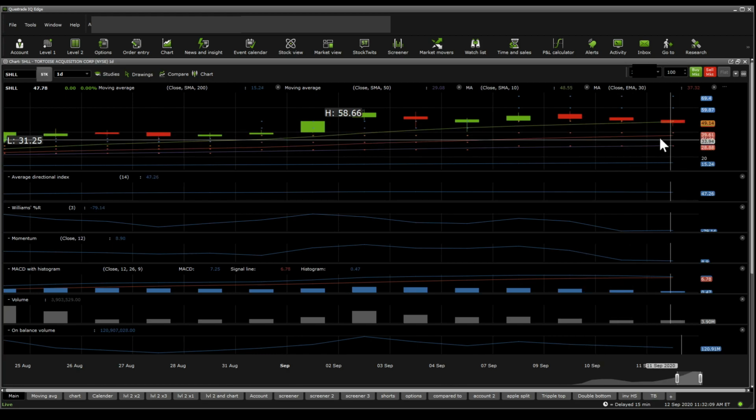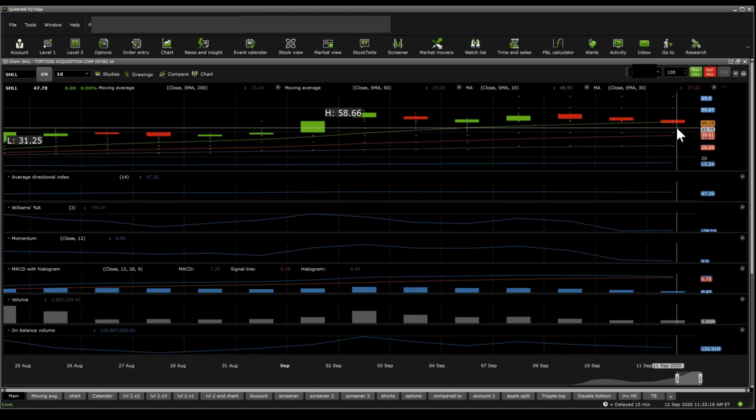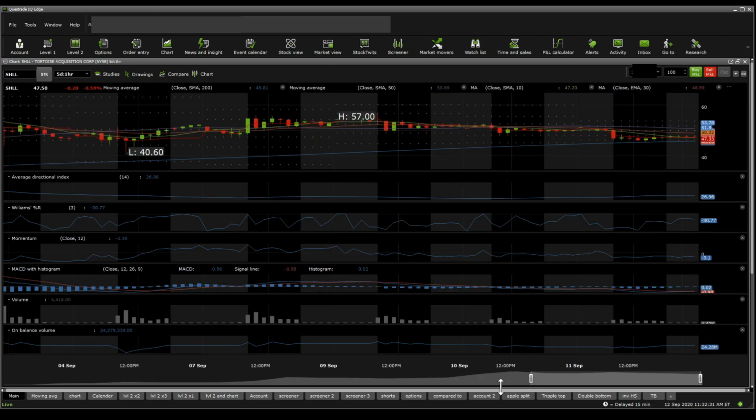If it does dip into the trading action zone between the 10 SMA and the 30 EMA, it is likely to see a reversal. And as of now, it did kind of test it and then it bounced right back. But that trading action zone ends up around the $37 on the bottom.